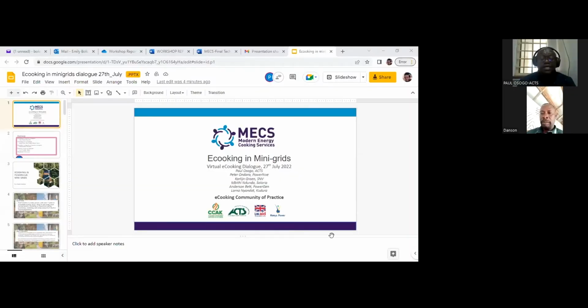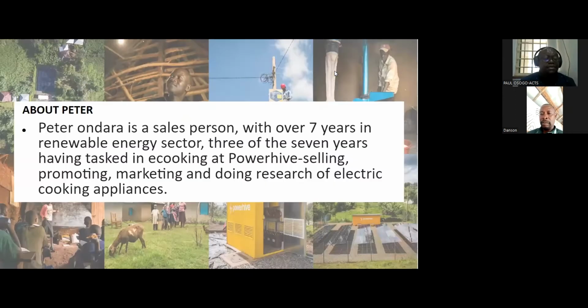We have 4 panelists: from Power Hive Mini-grids, Peter Ondara, and from Kakuma, SNV; Bidin Duda from Solaria; and from Power Gen Mini-grids, we have Anderson Bet. We also have RVE Soul Mini-grids, Lona Nyandat from Kudura. We'll start with Peter Ondara. Peter Ondara is a salesperson with over 7 years in the renewable energy sector, 3 of those 7 years having been tasked with e-cooking at Power Hive, selling, promoting, marketing, and doing research on electric cooking appliances. Peter, kindly take the floor.